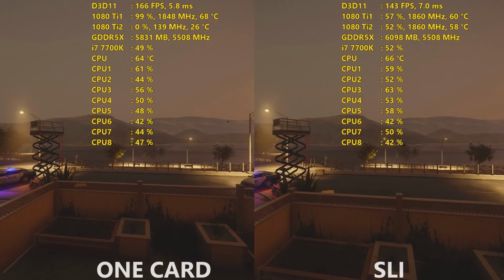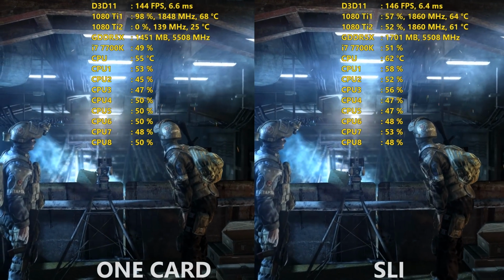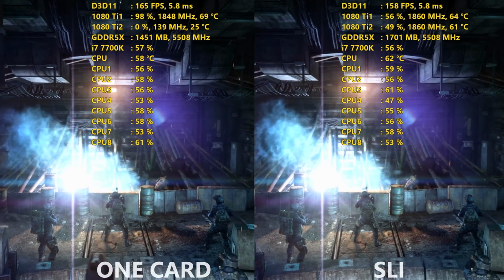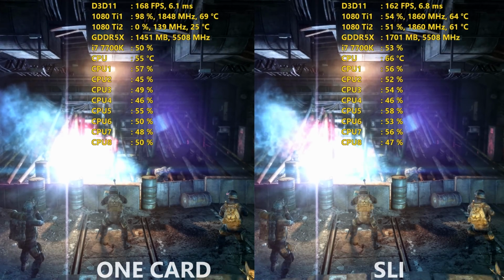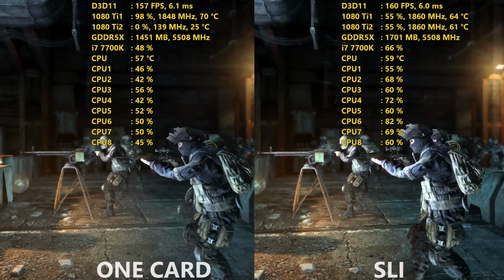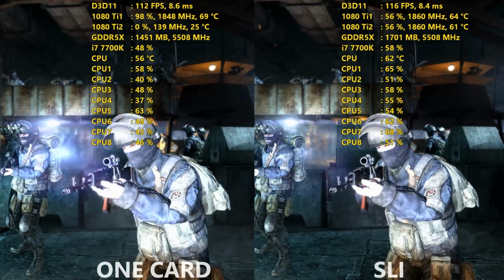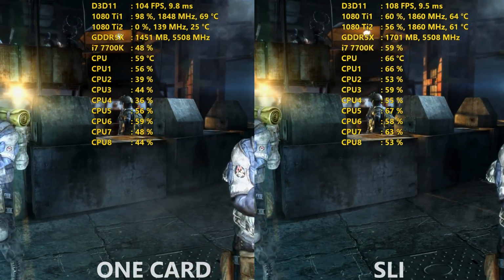So I actually got worse performance using two GTX 1080 Ti's than I did on a single graphics card. The next game up that I tested was Metro Last Light, which got exactly the same performance in SLI versus a single card, 126 FPS average at 1440p on Ultra. The only game that I tested with single card versus SLI that showed a gain was Deus Ex Mankind Divided, which got an average of 72 FPS in SLI and 69 FPS on a single card.